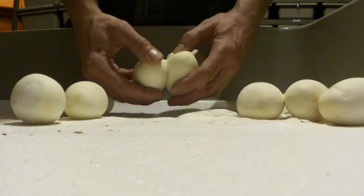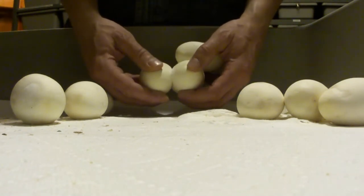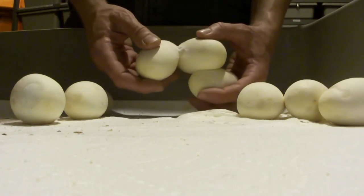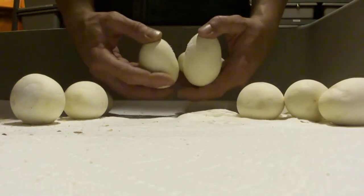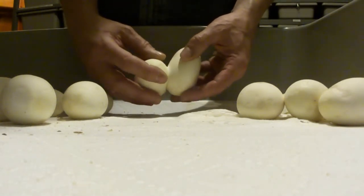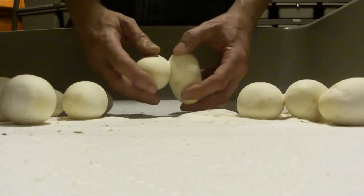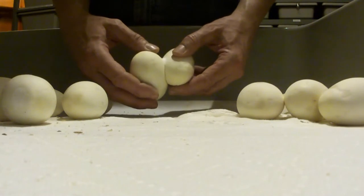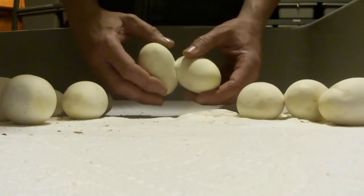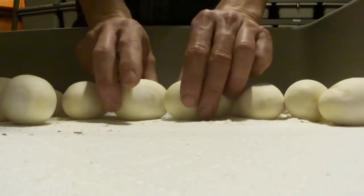Those are really stuck. It's so weird how these are stuck. Now these, I don't know about these. I think they'll come. Just have to kind of tease them apart. I think the trick on these is just to be patient. All right. Yes.